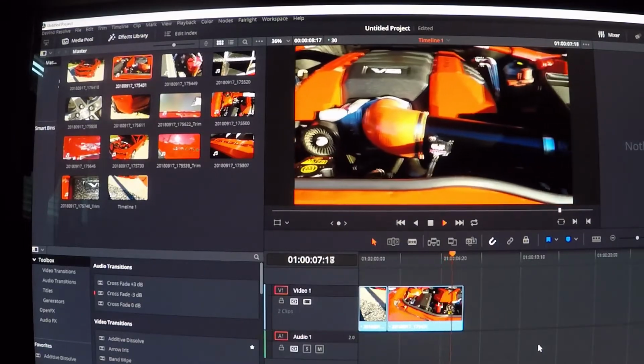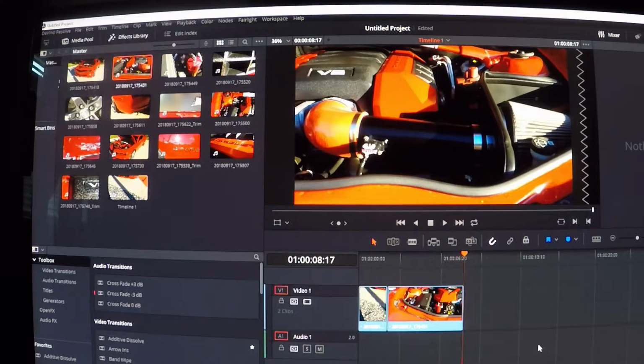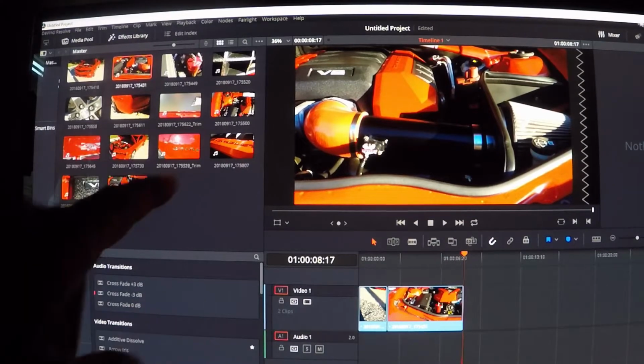And sometimes my phone acts a little glitchy whenever I'm panning, especially. It'll get kind of glitchy and jumpy. So if you see that, don't worry about it. It's no big deal.